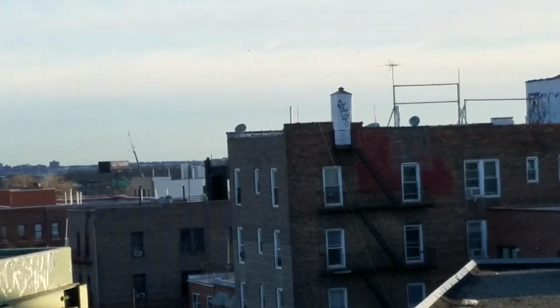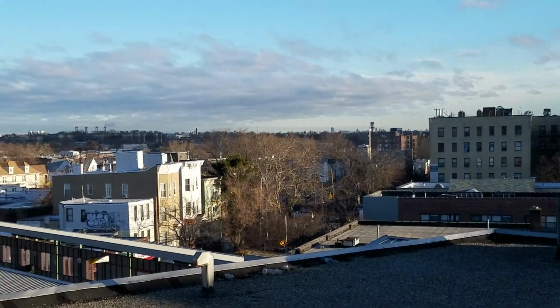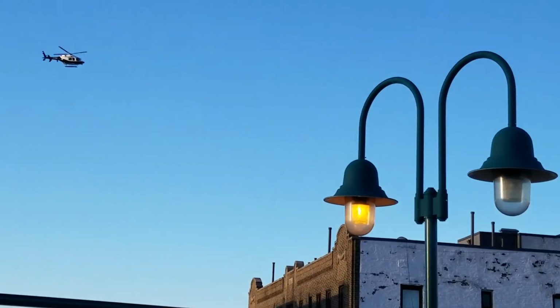We got a bunch of helicopters flying over, transportation on every level. Or maybe not so much transportation as transportation and security, because that looked like the police helicopter.